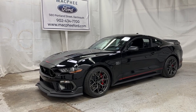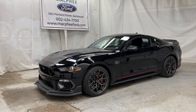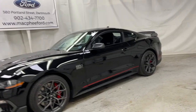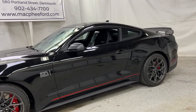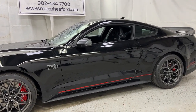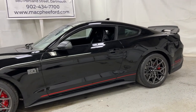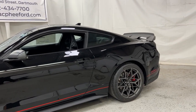Today we're taking a look at this brand new 2021 Ford Mustang Mach1. The Mach1 is a familiar name if you are a Mustang enthusiast. This has been brought back to life for the 2021 model year. I do want to point out this is a sold unit. We're just doing a video to show you what happens when you purchase a Mach1, what comes with the vehicle, and what specs you can get on it.